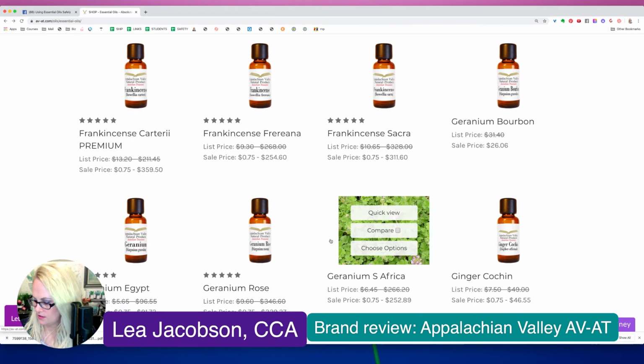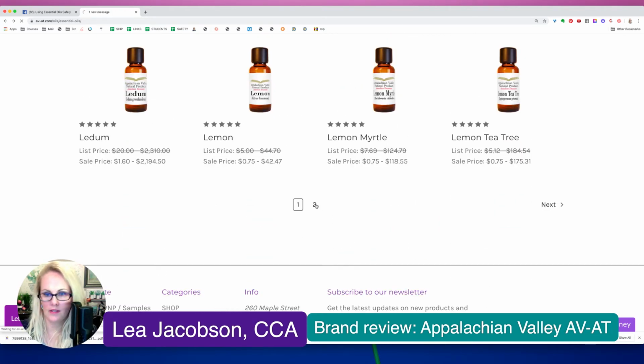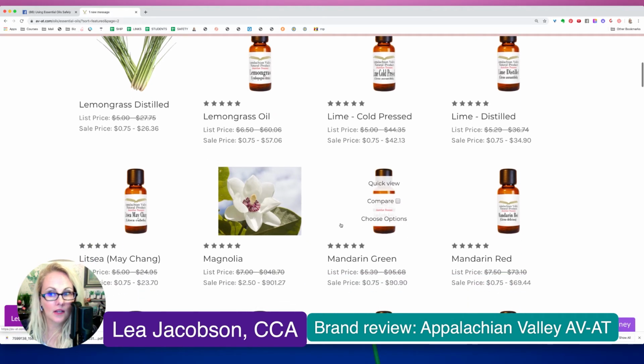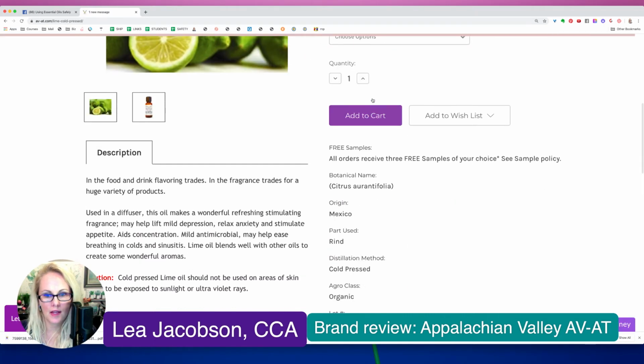Okay. Alrighty. Let's take a look at some of their others, and then we'll see if they have blends. If they have blends, then I can go over their blends to see if they have properly formulated them or not. Let's take a look at lime. This one should also be flagged for being phototoxic, just like the other ones that they flagged. Okay, and they have, so that's good to know. They do have that listed there.